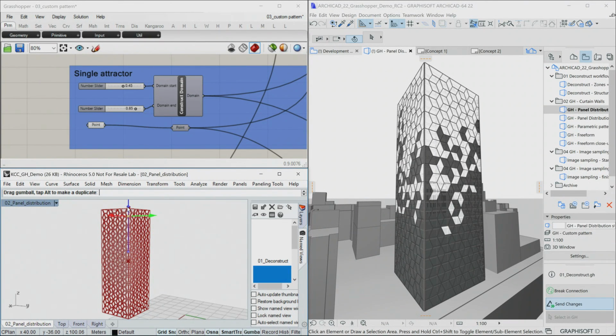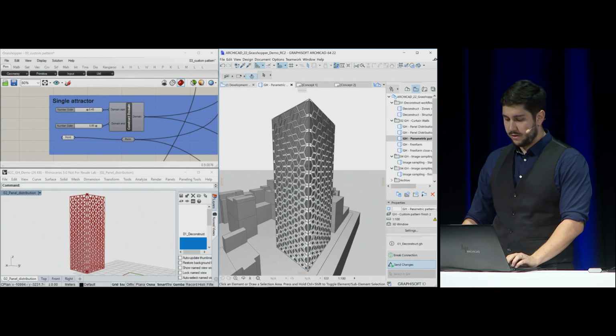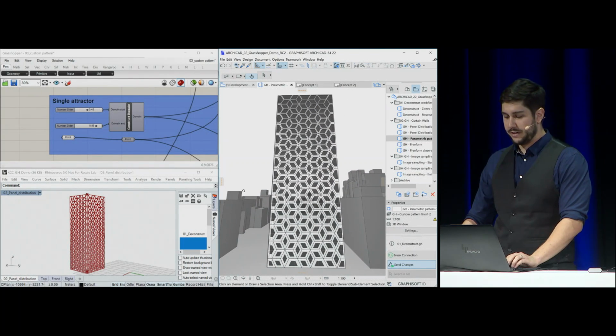So if I put it on the top of the building, there will be denser panels. And if I move it to the bottom, then it will give me another geometry. And again, I can synchronize these geometries into ARCHICAD with a couple of clicks. And this way, we can handle any kind of extraordinary pattern on building facades.